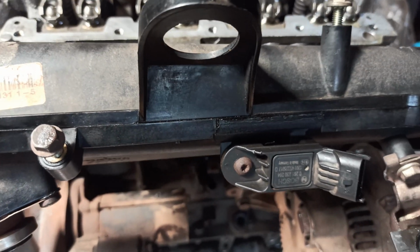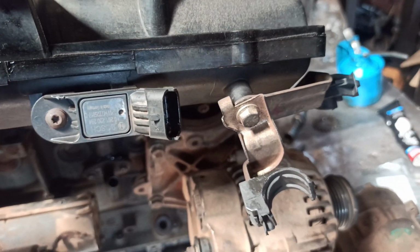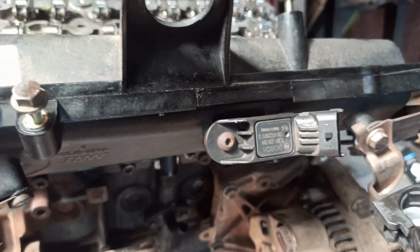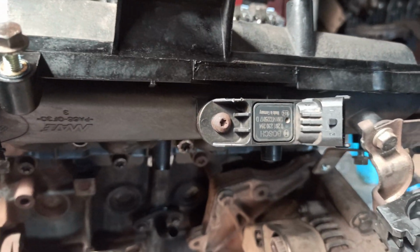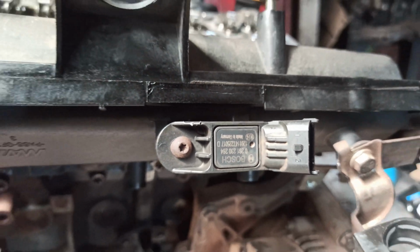So where is the IAT sensor located? The intake air temperature sensor is typically found inside the intake manifold or within the air filter housing in most vehicles. In some models, it is integrated into the mass airflow sensor.